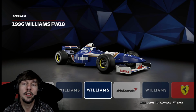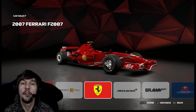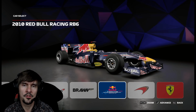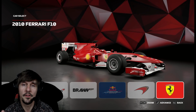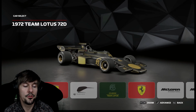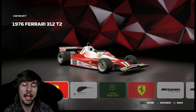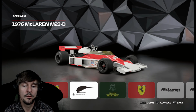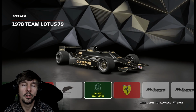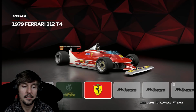If you buy the Legends edition of F1 2019, it's very Ayrton Senna and Alain Prost orientated, so a couple of the important cars from those two legendary drivers are available in the sim, sadly not the '93 Williams, which is Prost's last championship winning car and one of my personal favourites. So let's have a quick look before we go out and give them a drive. The beautiful Emerson Fittipaldi 72D Lotus Cosworth, the Niki Lauda-esque Ferrari 312T2, James Hunt's McLaren M23D, and one of the most beautiful Lotuses, and I know this is not popular, the 79 Team Lotus from 1978.